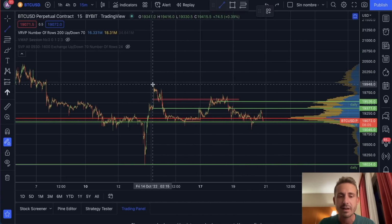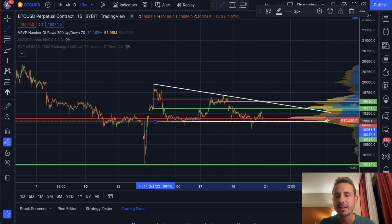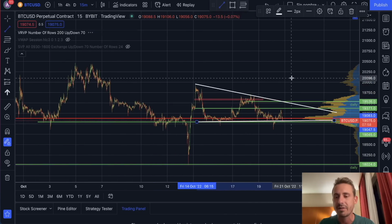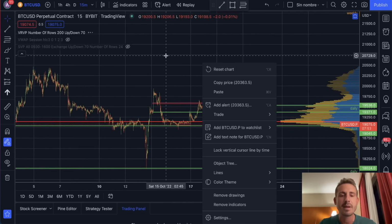If we do get a trend line here from this high and this lower high, you can see that this could be like a massive descending triangle scenario. Okay, so this level is getting weaker and weaker.